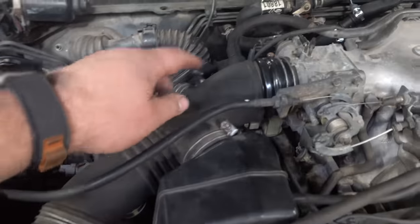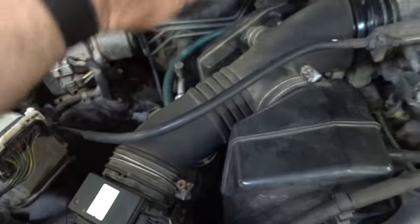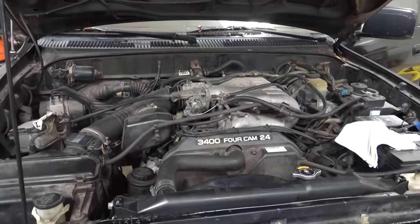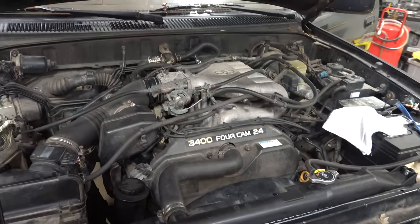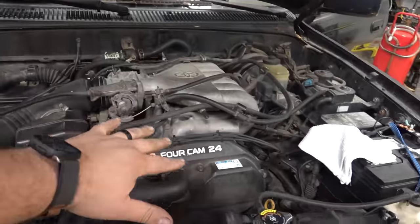We need this air intake boot. The electrical tape is not a long-term solution, so we need this boot. On the top side, everything is good because the gentleman who had it had already done brand new coils, brand new wires, brand new spark plugs, has a brand new radiator in it, an entire new timing set with tensioner, water pump, everything behind the cover is brand new.